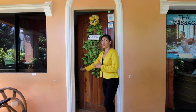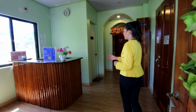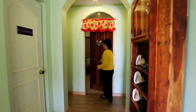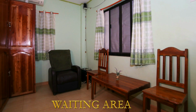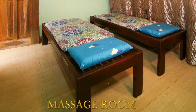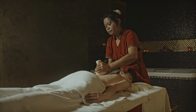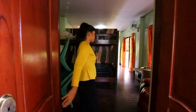So this is the massage area. Reception. And here is the massage room. There are four rooms in here.